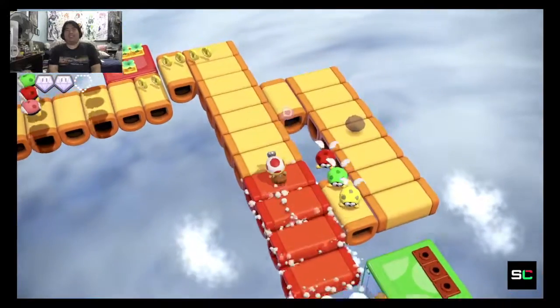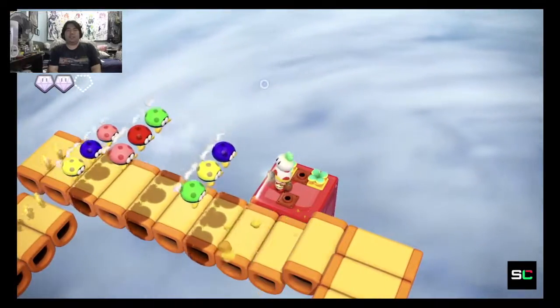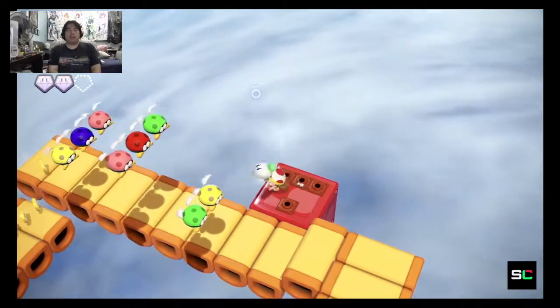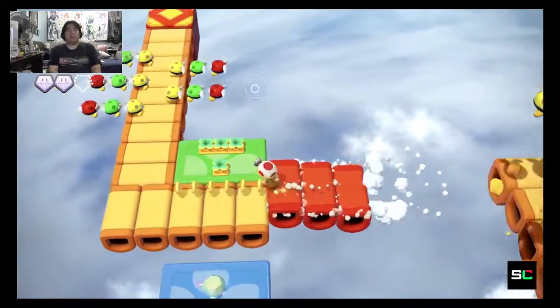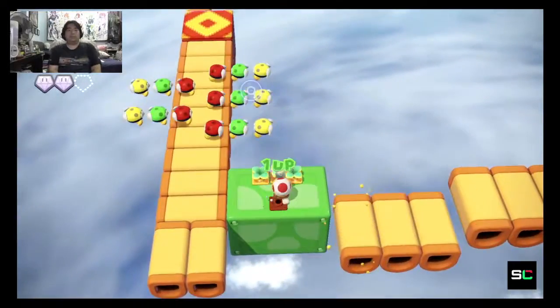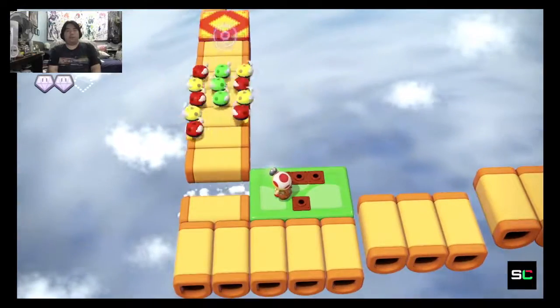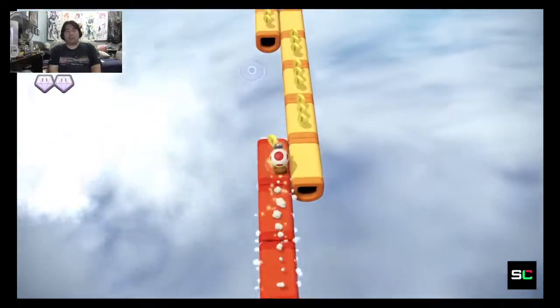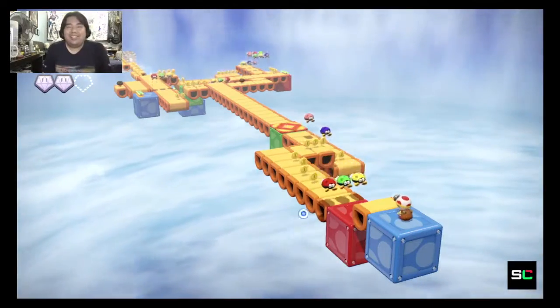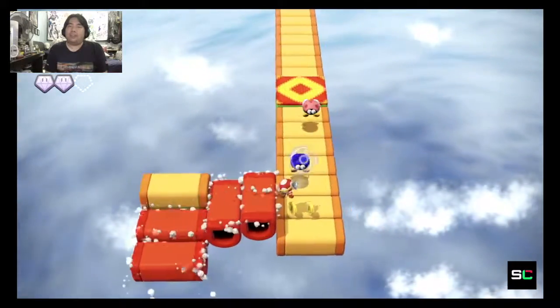Okay, let's just run straight. The colors change. Okay, go, go, go. So another stage with infinite life. No, no, no, no! Go, go, go! Woo! This is the tricky part. The end is just there! It's just that one road that I had to run through! Oh, so annoying! Okay, it's fine. There's a mushroom up ahead anyways.